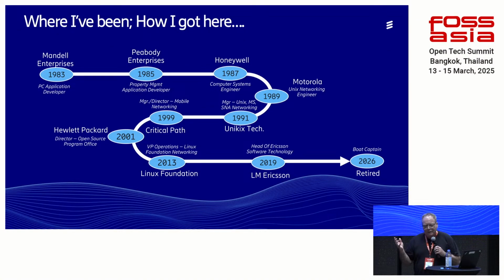A little bit about me. I've been doing software since about 1983, a couple of regular application gigs, then started doing networking for Honeywell in 87, Motorola in 89, and an interesting company called Unix Technology that was basically making Unix boxes look like IBM mainframes on SNA networks. I did a .com called Critical Path, joined Hewlett-Packard in 2001, and that's where I actually started working with open source. I ultimately formed and led their open source program office starting from about 2006. I left to join the Linux Foundation because they were starting a bunch of networking projects, and again, I have an affinity towards networking. I was the VP of operations for that. I joined Ericsson in 2019, and I plan on retiring in 2026 and becoming a boat captain.